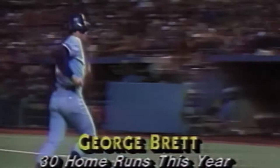In the air to right center. Back goes Mosby, along with Barfield. It is gone. We had to wait. The umpire came all the way out, almost to the wall, before giving the signal. It's the third home run of the series for Brett. All of them off Doyle Alexander.